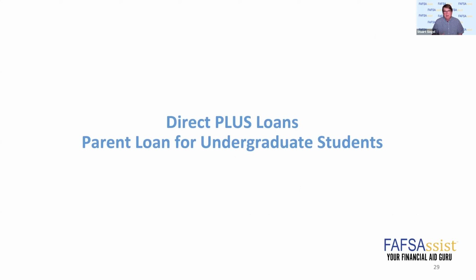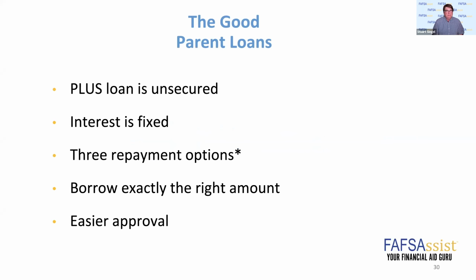Okay, let's talk about some stuff regarding the parent loans. So this is just for moms and dads. The good, the bad, and the ugly. The nice thing about a PLUS loan is that you don't have to put anything up as collateral to get the loan. And the interest is fixed. I have the interest rate that's coming up in a second.